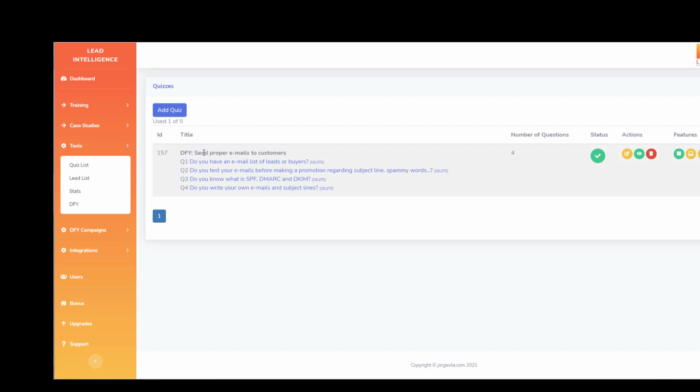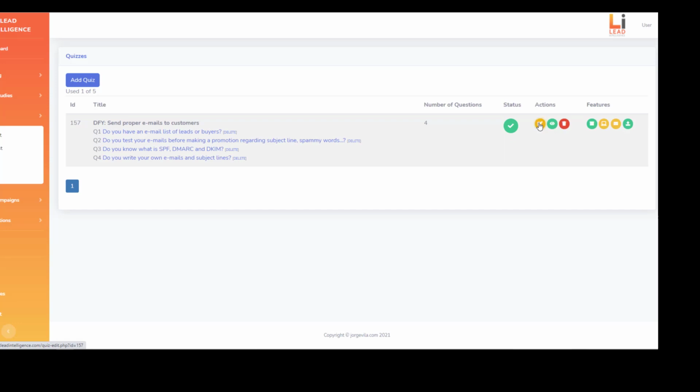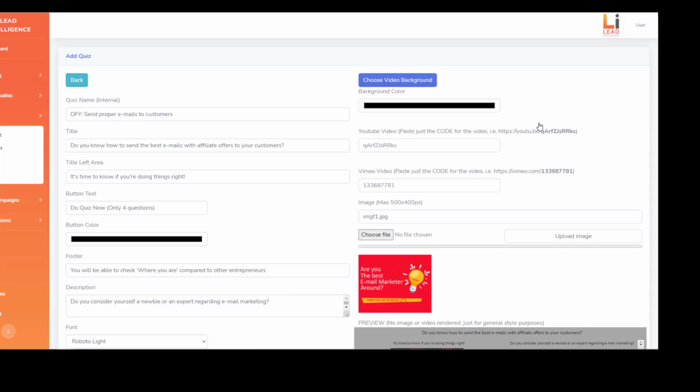This particular quiz is entitled Send Proper Emails to Customers, and you can create 4 different questions to go with it, and having the done for you ones actually does help a lot in terms of putting this together and understanding how it works. We will have a look at this yellow button here. It lets you edit that quiz, and so you can see how it's actually structured.